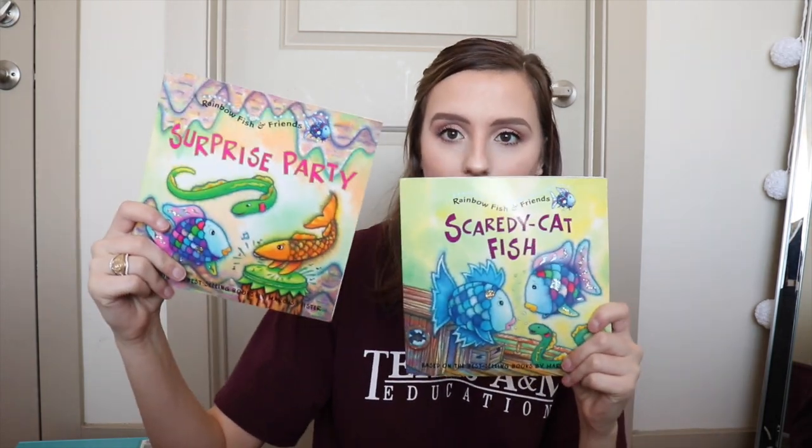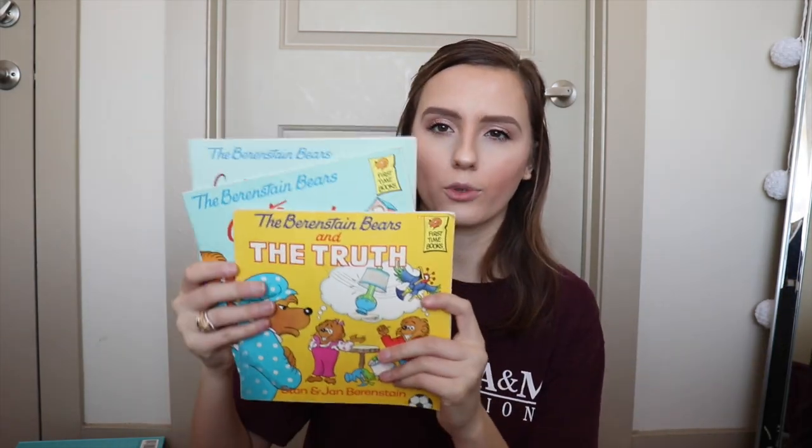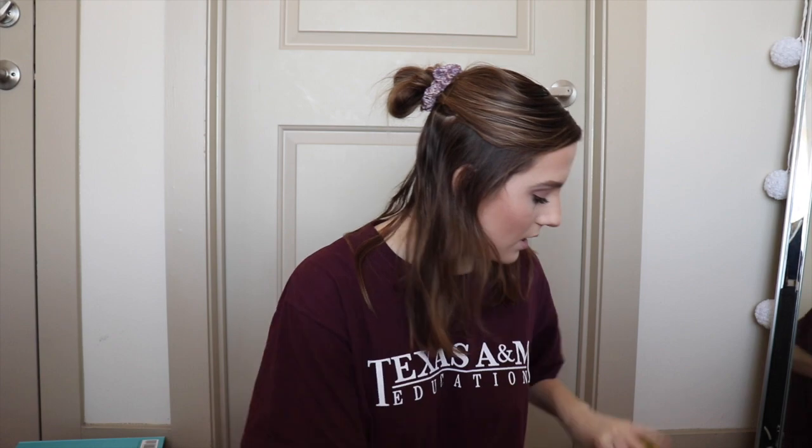So these are really low, but I recognize all of these from my childhood and they were in good condition, so I just couldn't pass them up. So I have 2 of the Rainbow Fish and Friends books. I have 3 of the Berenstain Bears. Berenstain, if you know what I'm talking about, you know. I have 3 of those.